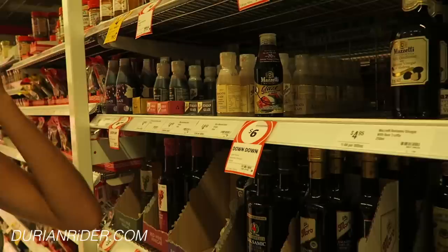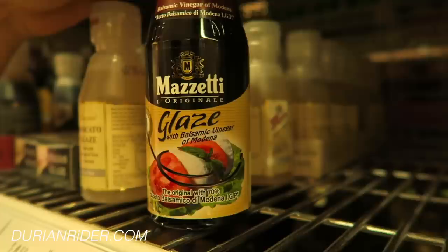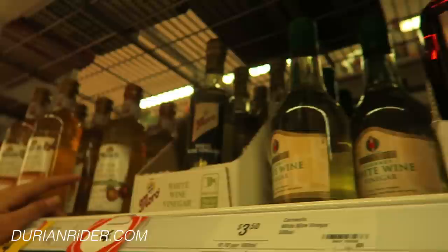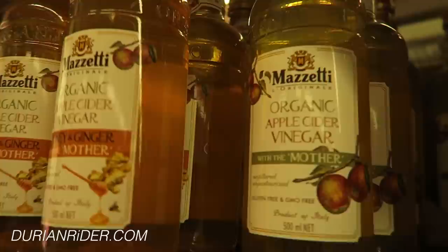So I put this on my salad. It's really sweet and it's tasty. Oil-free? It's oil-free. It's just vinegar. Accidentally vegan Mazzetti glaze. And all these red wine vinegars, white wine, apple cider vinegar. They're really good on salad. Italian white wine.